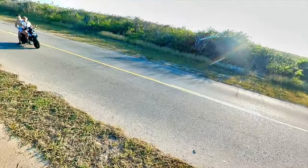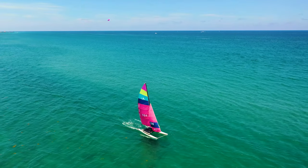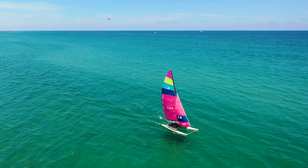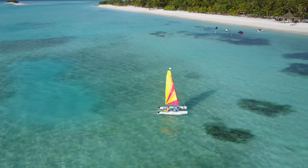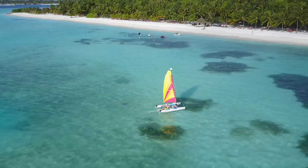Unleash the thrill of island life with the option to rent a motor scooter at your hotel, or take the experience to the next level with a thrilling catamaran ride to Playa Pilar Beach, the ultimate way to explore the crystal-clear waters and pristine sands of this breathtaking destination.